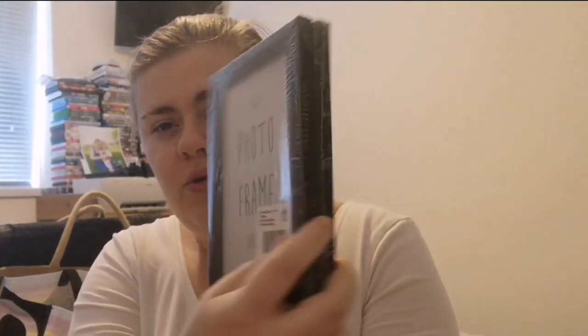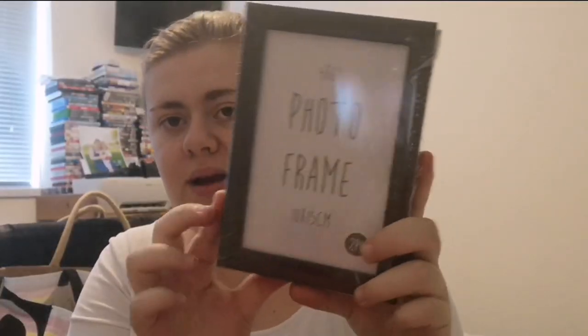Then I picked up 3 packs of these. These are the 4x6 frames in black. You get 2 in a pack, which is really good value for money.